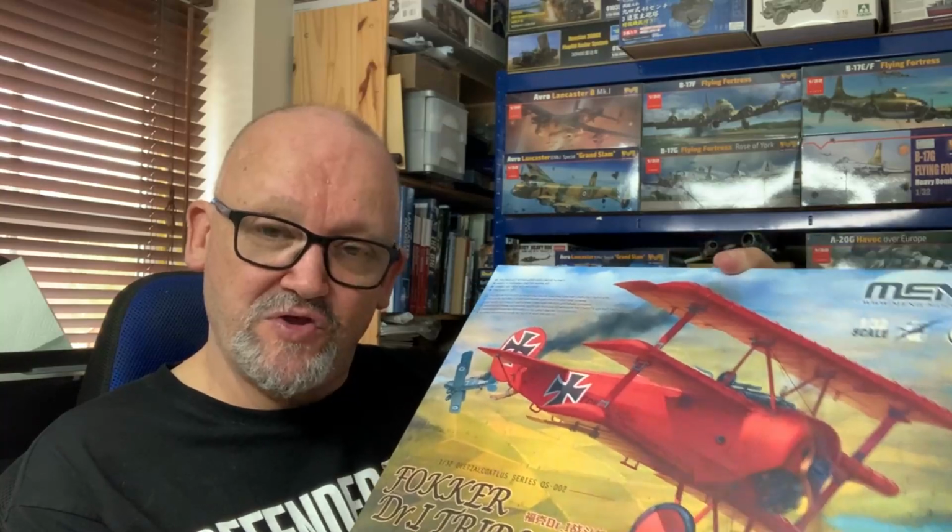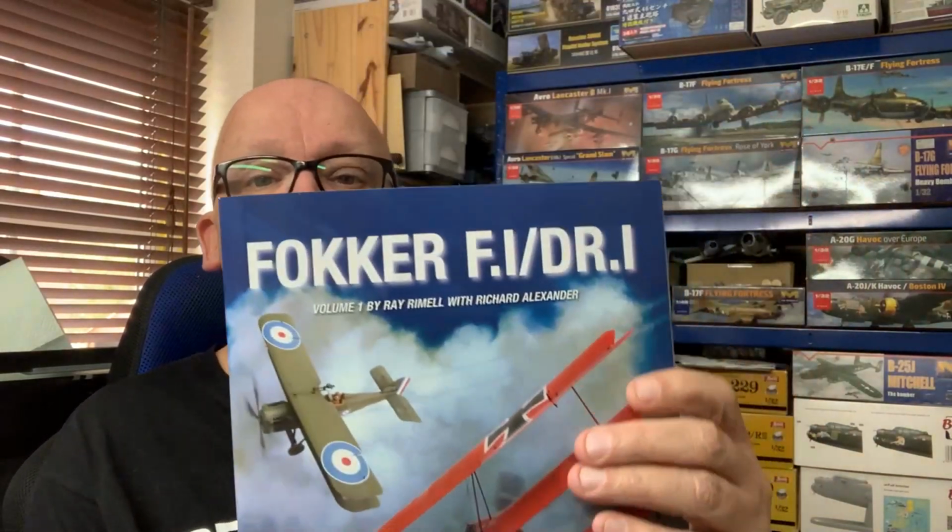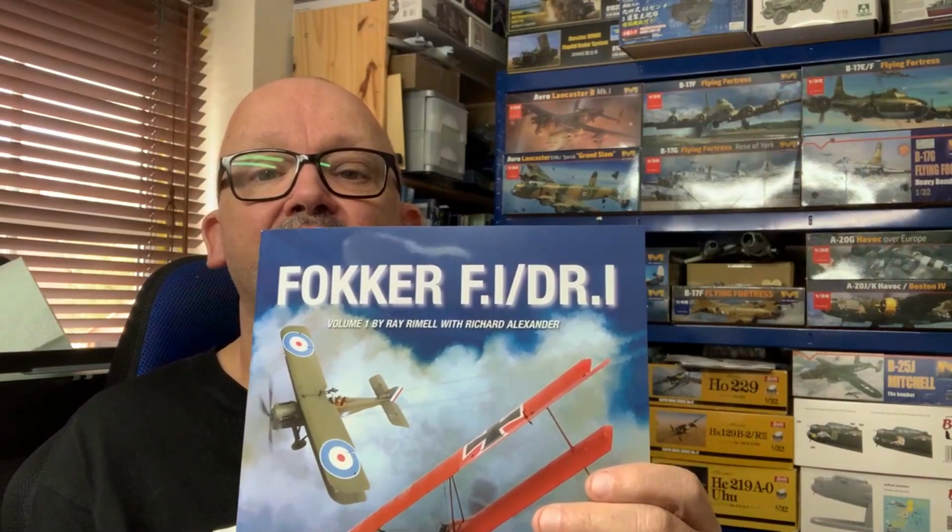But if you're thinking, yeah, but I want the experience of the instructions and everything, there are these two books, and these are made by Albatross Productions. This is the Albatross World War I Scale Model Anthology series. And this is called Fokker F1 DR1, a book by a modeler, Ray Rimmel, one of the best modelers on the planet, and a historian.